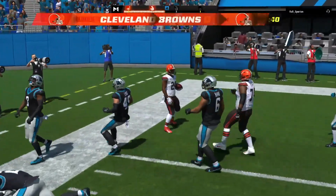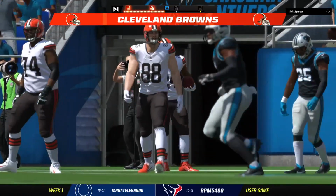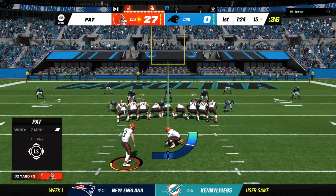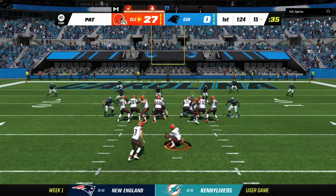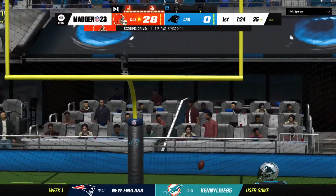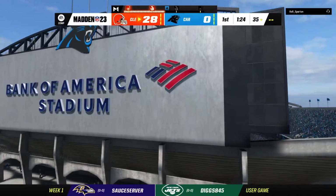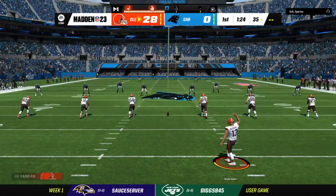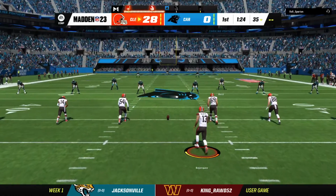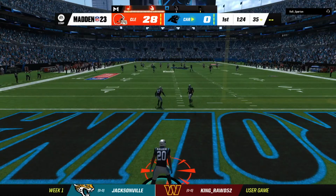And he takes this one in for a Browns score. Nick Chubb, already his second touchdown here in this opening weekend. And the Browns are able to strike quickly to add on to their lead. Extra point by York is up and good. And it is 28-0. So this not what we expected. 28-0 here in the first as another kickoff is away.